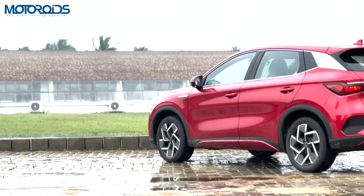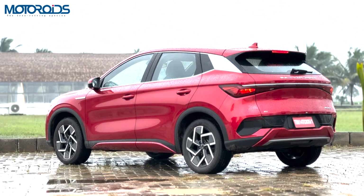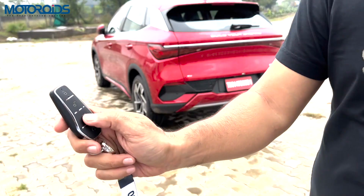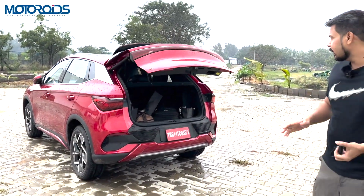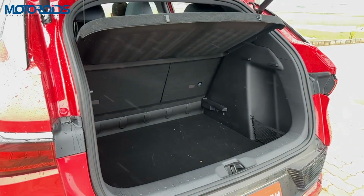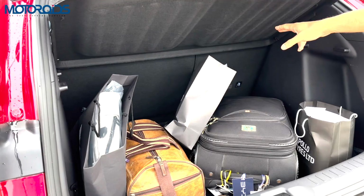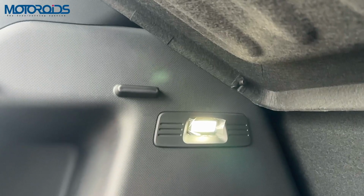Now this car also comes with a ton of features, and to start talking about them, I'll show you this key, wherein you just have to press this button twice to open the remote controlled powered tailgate, and the boot space inside is also quite enormous. One of the largest in the segment. Not just that, it also comes with a 60/40 split rear seat to extend the boot area if you so wish. That's where you have the illumination.